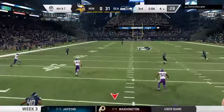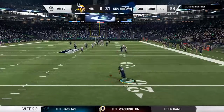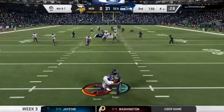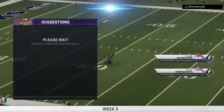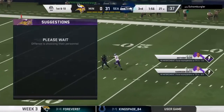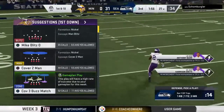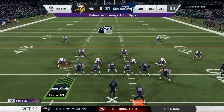And he's able to get it out of there, and this is a pretty good kick. This is brought in at the 21. That one in the books as a 64-yard punt. And that will come the offense as they take over. Here's the Seattle offense ready to get this drive underway.